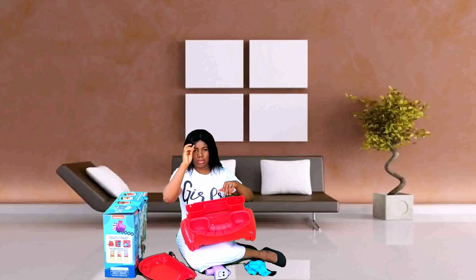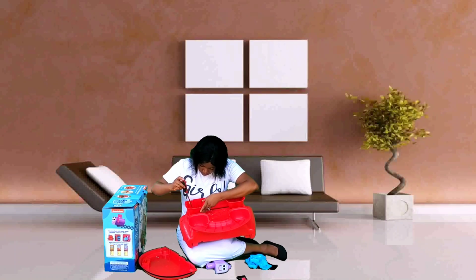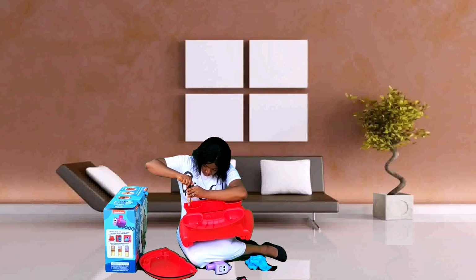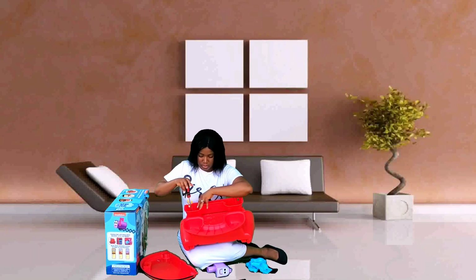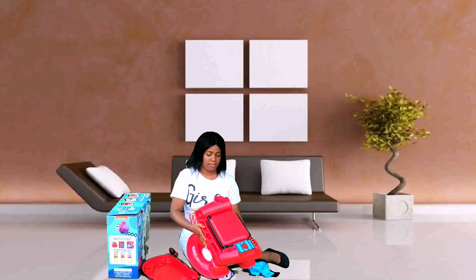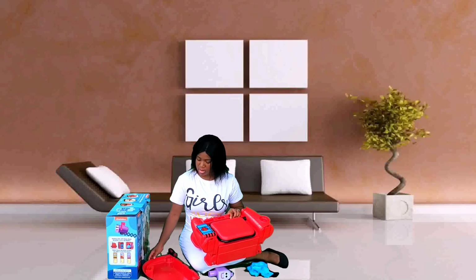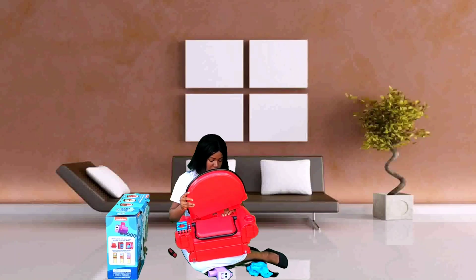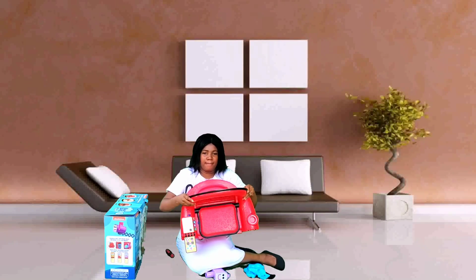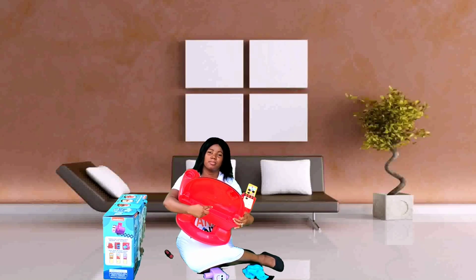And then the last one goes here. And there we go. Very tight. The next thing we're going to do is go ahead and screw the back of the chair. It goes in here. Goes back.